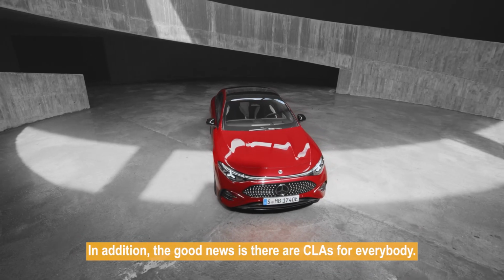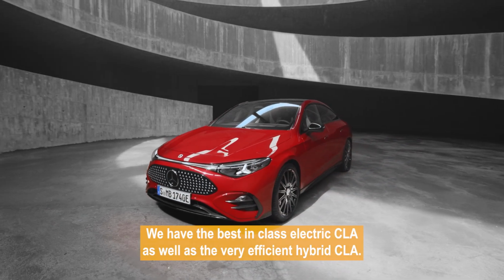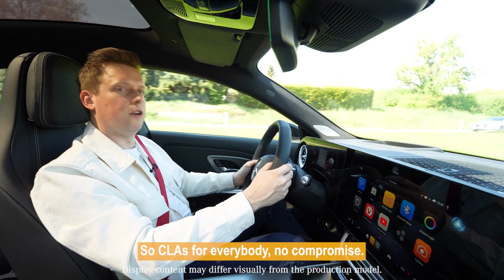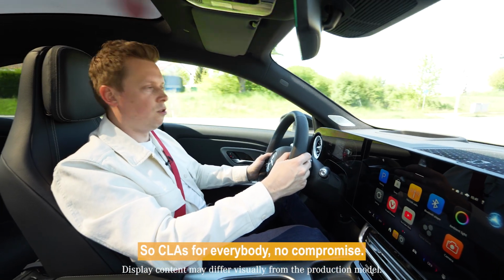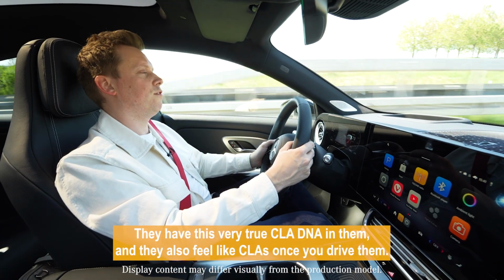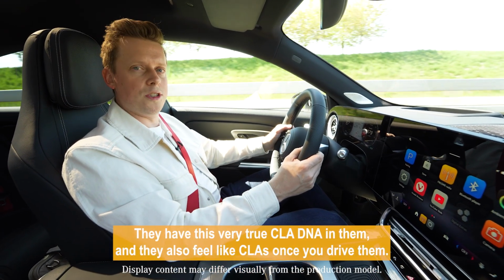In addition, the good news is they are CLAs for everybody. We have the best-in-class electric CLA as well as the very efficient hybrid CLA. So CLAs for everybody, no compromise. Both CLAs look like true CLAs. They have this very true CLA DNA in them, and they also feel like CLAs once you drive.